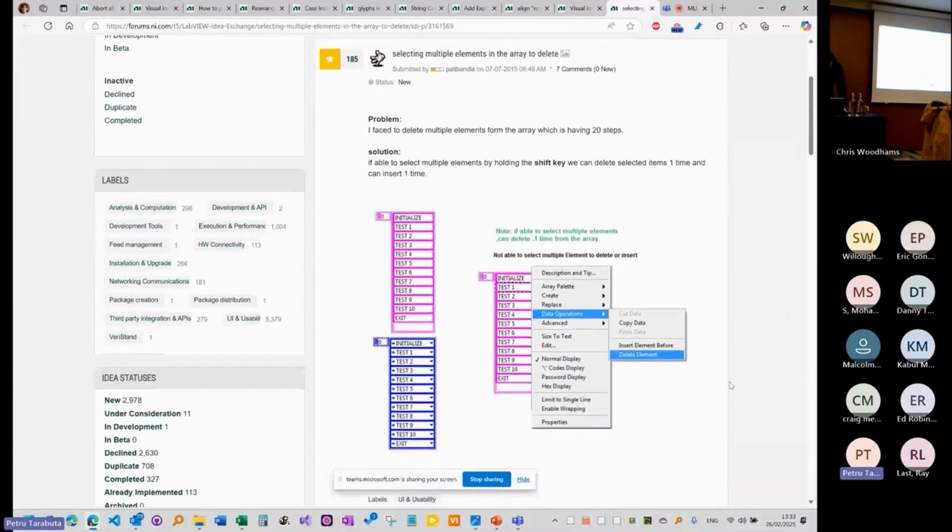Yeah, this is another one. I'm sure all of us have faced this issue where you have an array of constants, and you realize, oh no, I need to delete a few elements in my array. How do you do that? You need to right-click one element at a time. You right-click, go to data operations, delete element. That's one. Then right-click on the next one, data operations, delete that. Then the third one. It takes like 20 seconds to do 3 elements. What if you need to delete 10 elements out of a 100-element array? You're just clicking around, thinking, oh, this is so slow and so boring, right?